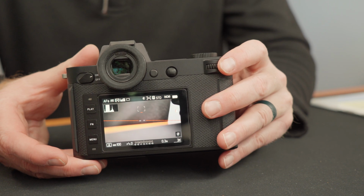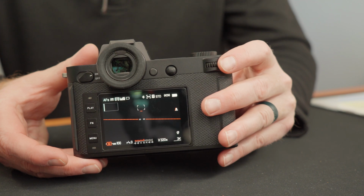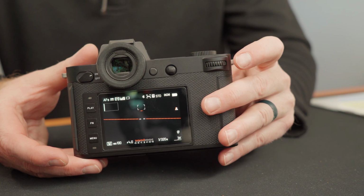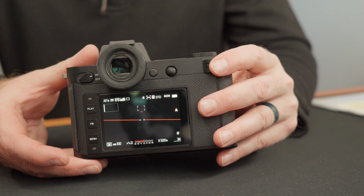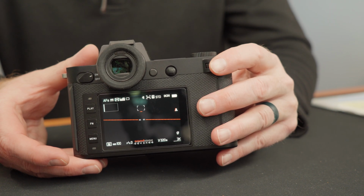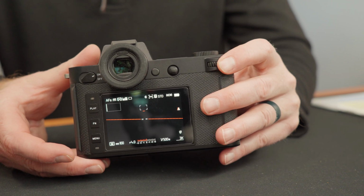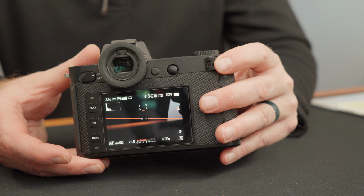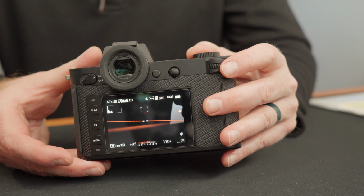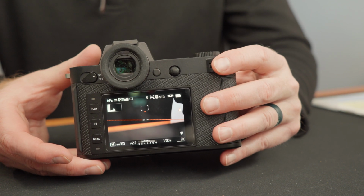But in the event that I do want to go into manual mode, right? Now I'm in manual mode with the M on the bottom. Now what I could do is, instead of using the command wheel here for exposure compensation, now it's actually controlling my shutter speed. So I can slow down the shutter speed here, get a better exposure, and I can use this dial for my aperture, right?